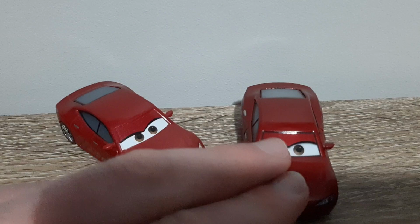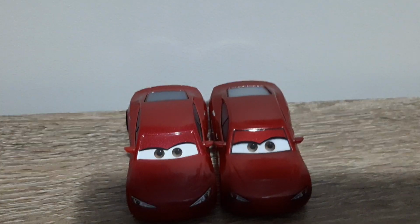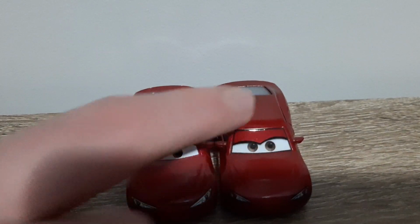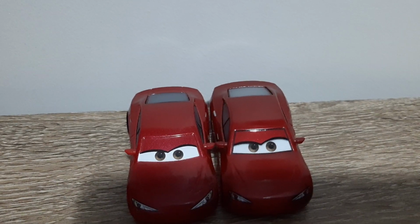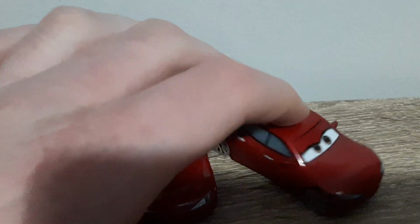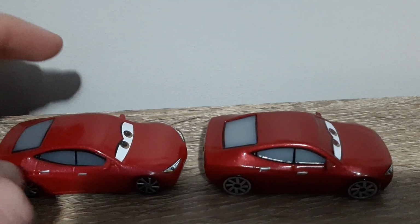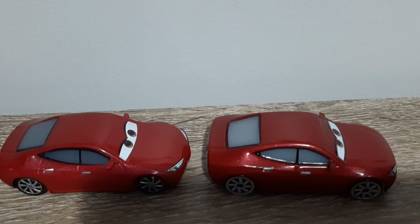So, obviously, the decals are blurrier, and the eyelashes are a bit thicker now, and the line around the windshield. And the red colour does appear to be a bit darker, but not by much. Shape of the rims is the formation, but the way the rims look has changed, and they're light green now instead of silver.